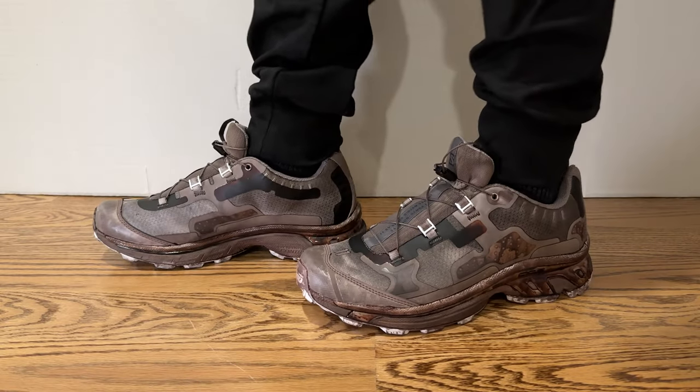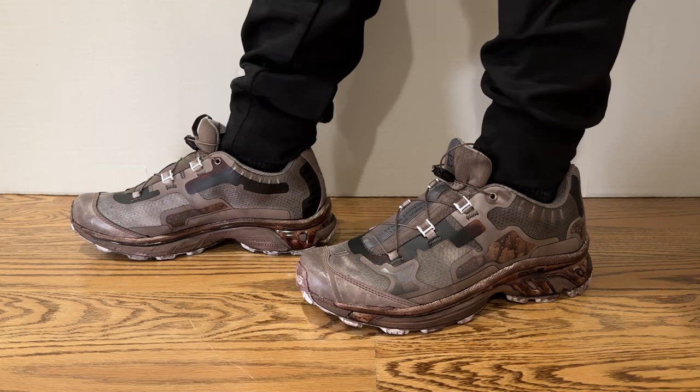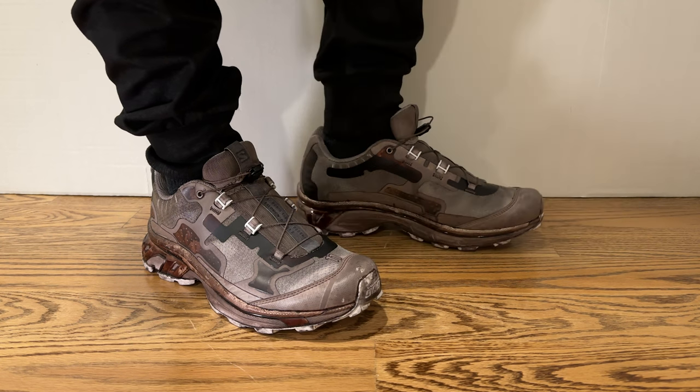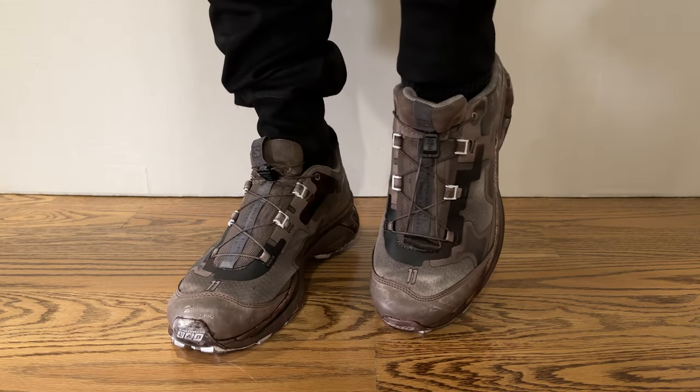These aren't my favorite shoes ever, but if you're someone who wears a lot of Rick, CCP, Julius type brands, these are a nice thing to throw into your rotation. Maybe take a break from the 5-pound leather boots, wear something more technical, more comfortable, without having to compromise too much on the cohesion of your outfit.